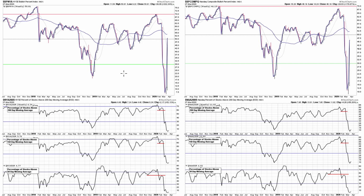Next, we've got the Bullish percent index and the percentage of stocks above their various moving averages. At the top, we have the 200-day moving average. The next is the 150-day moving average, and the bottom is the 50-day moving average. So the left is the NYSE chart, and the right is the Nasdaq composite chart.